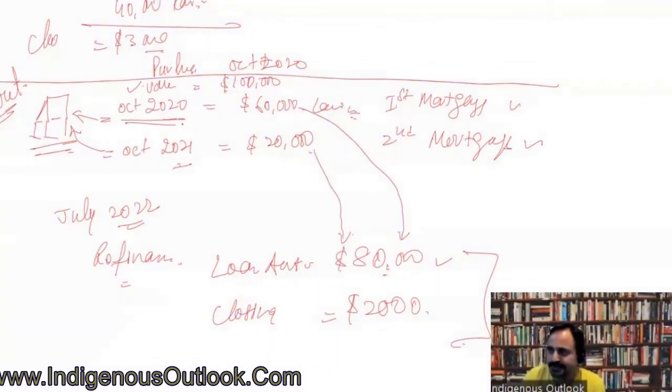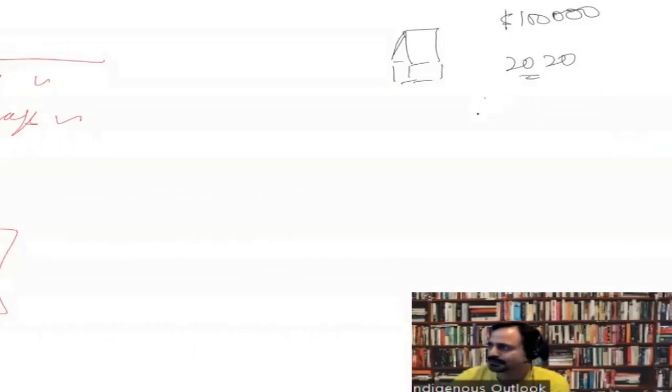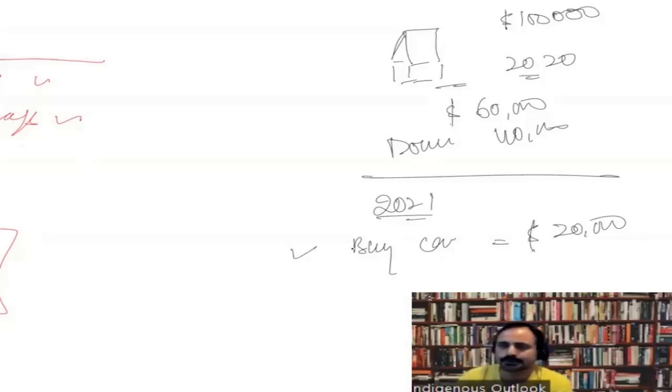The loan, when the property was purchased, let me give you another scenario. I purchased a property in 2020 for $100,000. I took a loan of $60,000 and paid $40,000 as down payment. So now the property is mine. In 2021, I'm going to buy a car for $20,000. I don't want to take a personal or an auto loan, so I took a second mortgage on my property for $20,000, and that $20,000 was utilized to buy a car. So in reality, was this loan taken for the property or for the car?